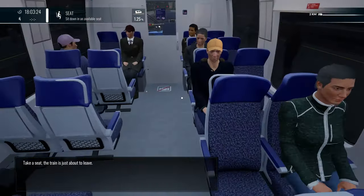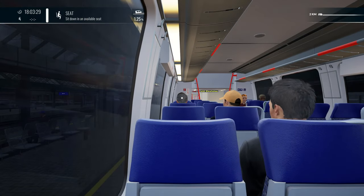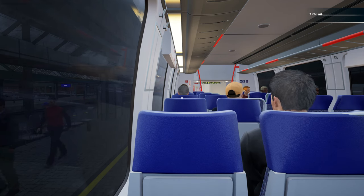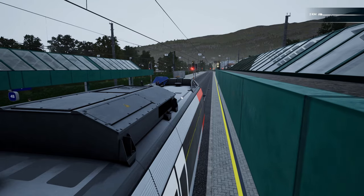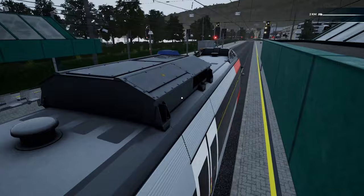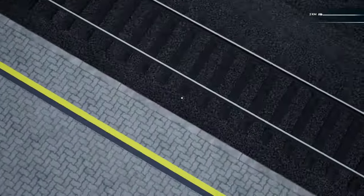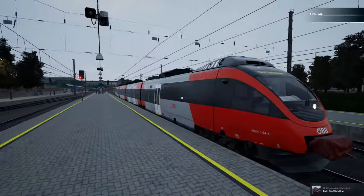Take a seat. The train is just about to leave. The Vorarlberg Railway was first proposed by railway entrepreneur Karl Ganal in 1847 when he recognized the necessity for a railway in the area. He would go on to pay for much of the preliminary work out of his own pocket.